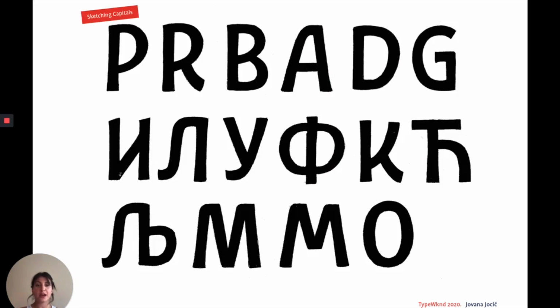Also, when it comes to sketching capitals, the same idea followed. I started really crazy with the marker on paper, and then I had to tone it down over time. I started out with these extremely unbalanced counters in P and R and B. Also, when it comes to Cyrillic, which is usually where the letters are really squarish, really robust, I was thinking of trying to find a way to soften them up a little bit and make them more compatible with the Latin and also inspired by Art Nouveau. So yeah, just over time, I kept toning things down, and eventually I came up with the version I really liked.